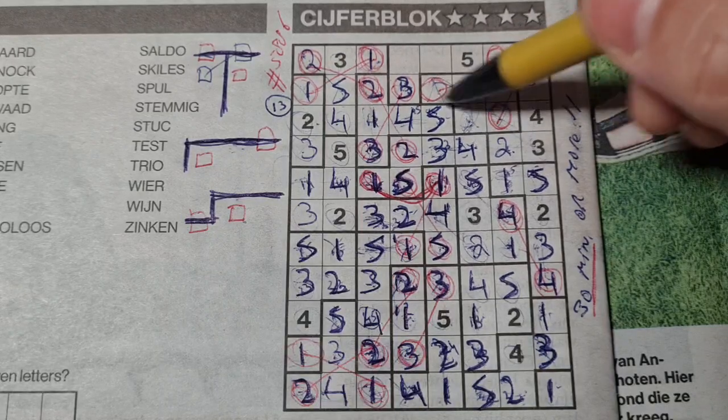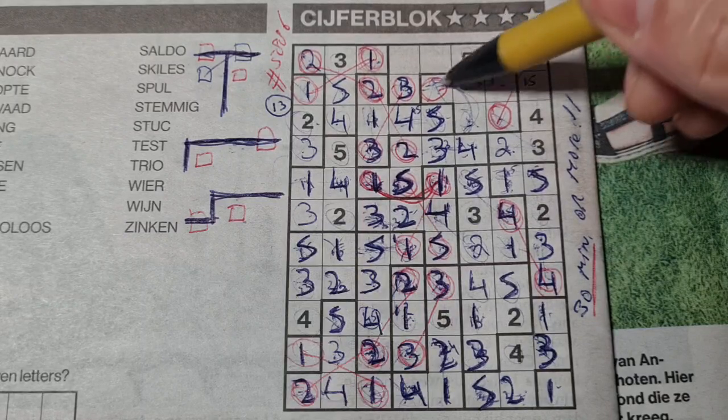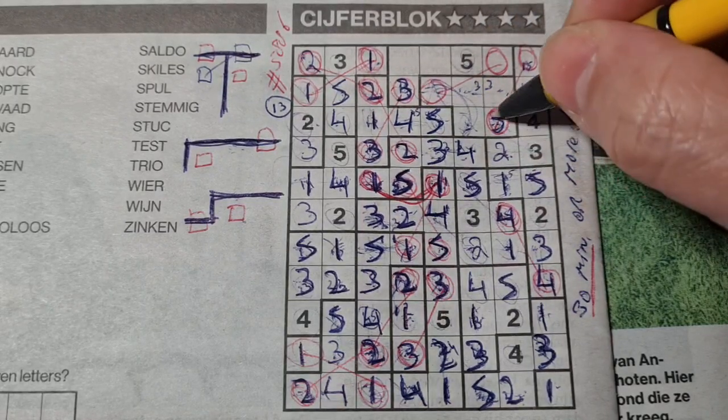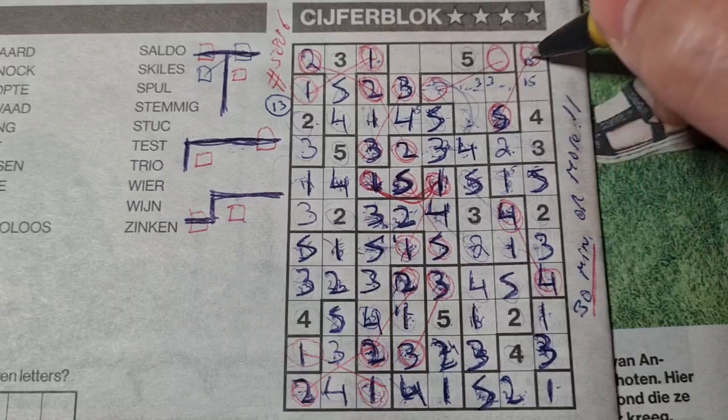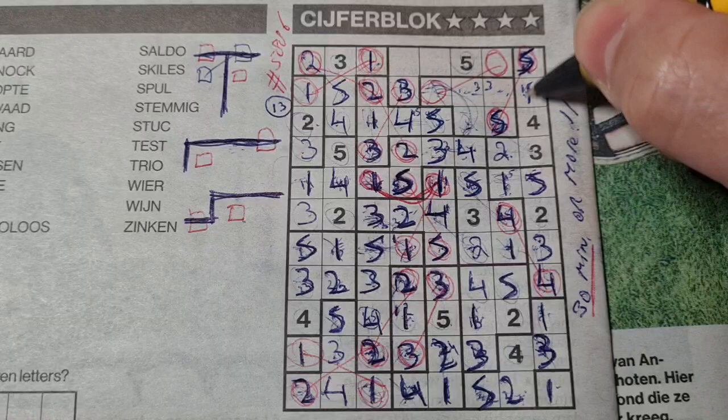These 3 boxes surrounding the 5 can be a 5. Those 3 boxes surrounding the 5 can be 5. So one box left for the 5 in this area should be there. And this box is connected with that box. Should be a solid 5. And I've eliminated the 1. So the 1 goes here.